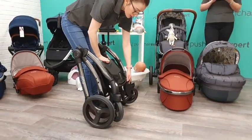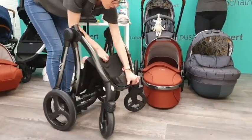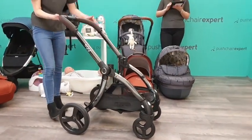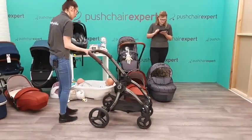Get it back up. Your catch is just along the front, and your wheels will just fly into place, and then you've got your handle as well. So really, really easy to work.